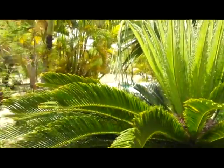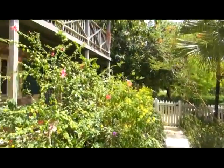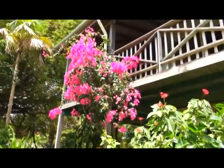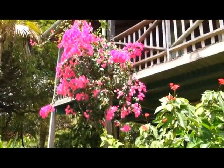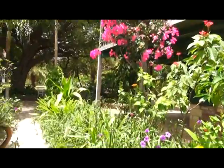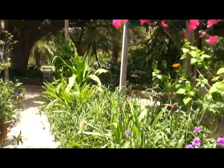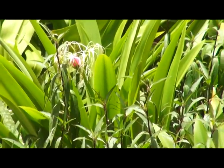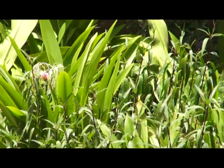And I love the bougainvillea, giving it colour, and the hibiscus, and I've forgotten the name of the yellow one. I can't remember the name of the yellow one either. And the swamp lily at the end has just produced a flower. It's got a flower sticking out. Must be on the other side of it. Yes, quite lovely, quite majestic. I love them.